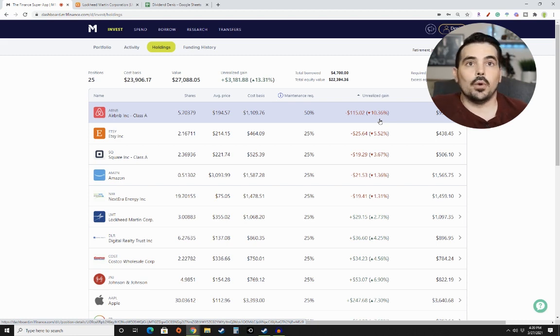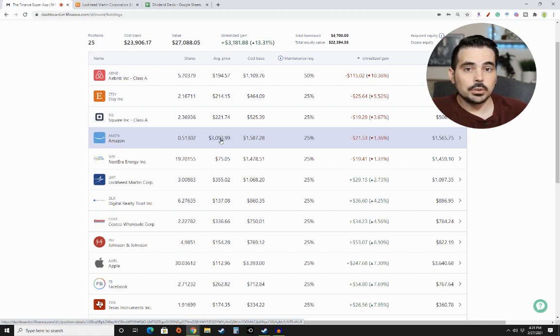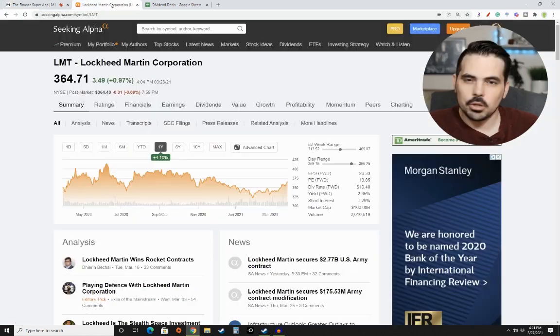Now, granted, if I waited a little bit, that would have been nice, but nobody knows this stuff. So anybody that says they do, I mean, there's ways you can get some ideas, but for the most part, sometimes these stocks just go one way or another. But I think I'm going to be buying more into Airbnb, Etsy, and Square. I've been buying a little bit more into Amazon recently too. They've kind of been flat for a while.